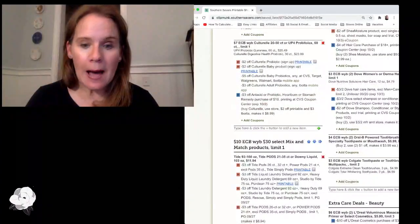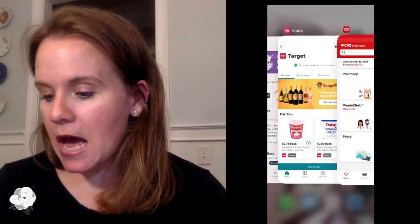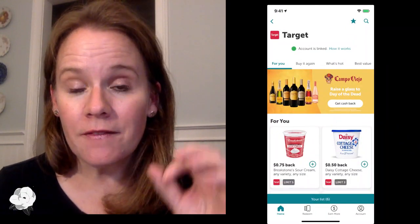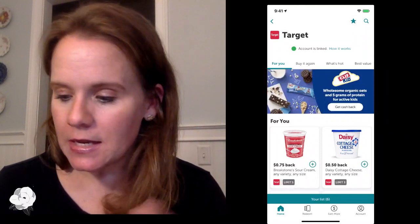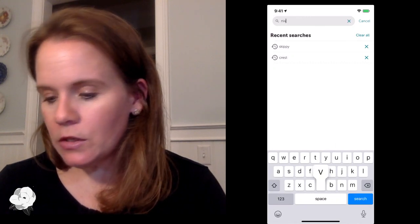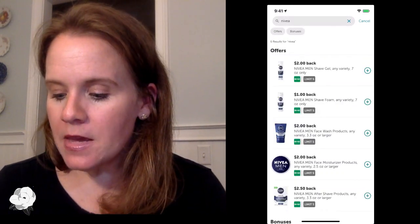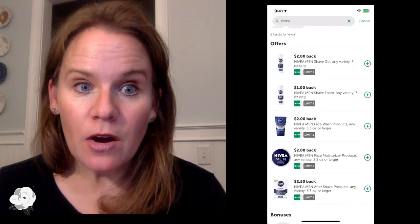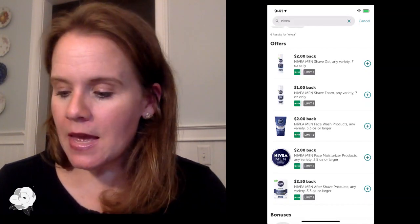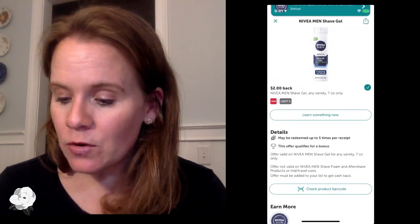So if I'm using a mobile app, let's look at a few here. I want to remember to scan the item in the store to make sure that that offer is still available before I purchase it. One big example right now is Nivea. We've got a lot of free offers in Target with Nivea. So we've got like $2 off men's shave gel. Well, you've got a $1 coupon and it only costs $2.99. It's free.